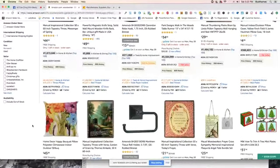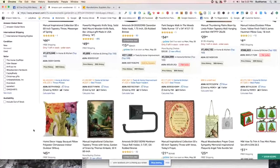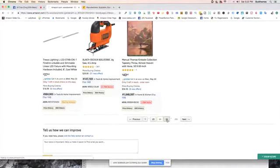What is the stop scroll factor? If I'm scrolling through Facebook, will this stop me and make me say, oh, what is that? You know, like this is a toilet paper holder. There's nothing really cool about that when you're scrolling on Facebook, right? It's not enough to say, oh, what is that? So we're just going to go to page 25 now.